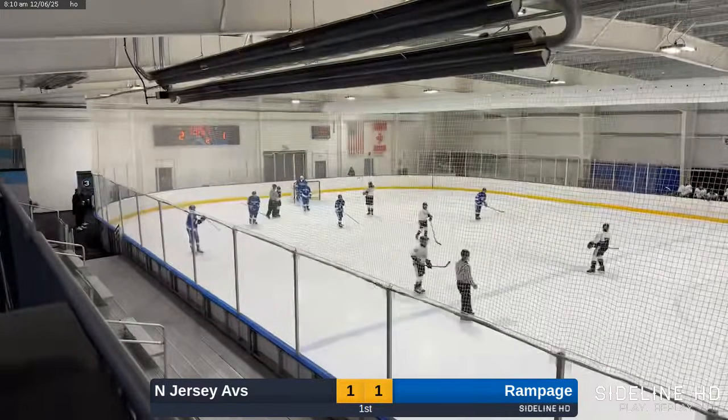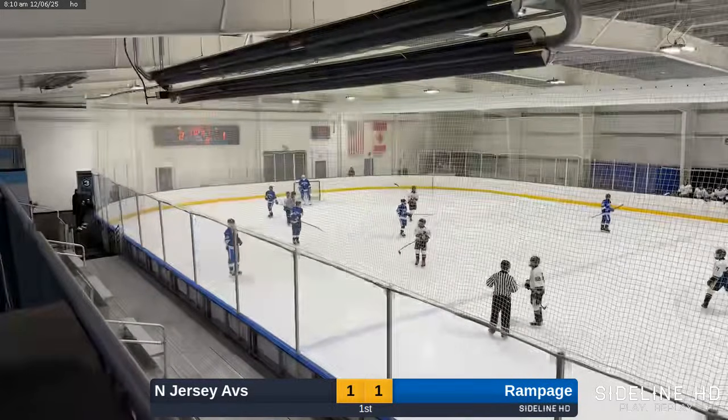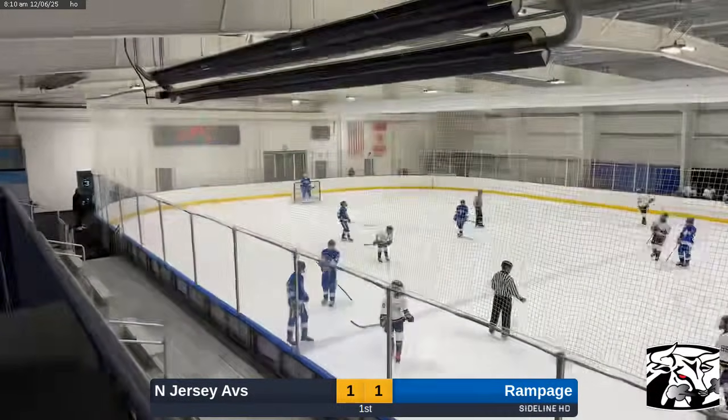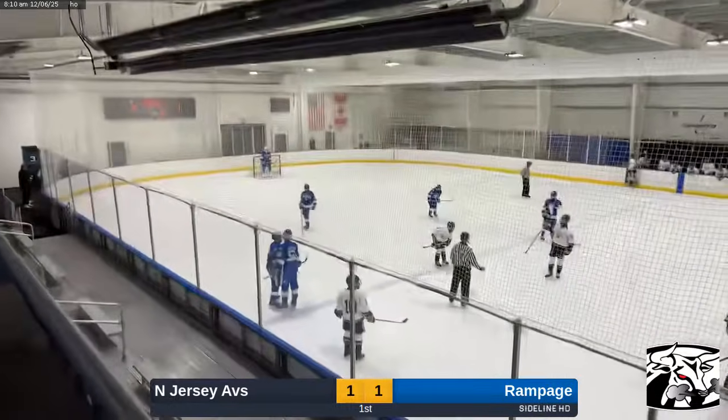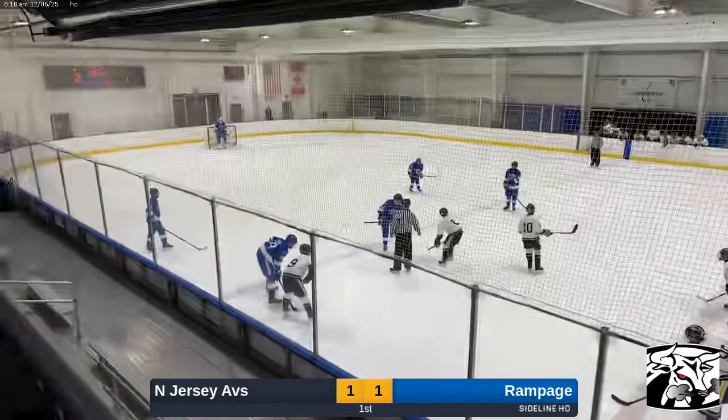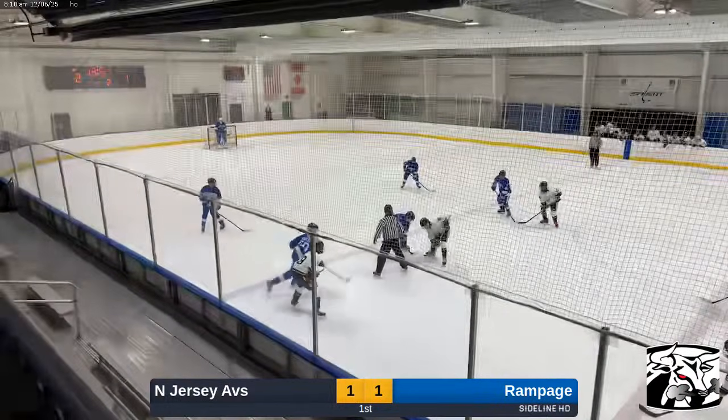It looks like he's got a C on his jersey. Yeah. Refs talking it through. No harm, no foul. We're going to have a neutral zone face-off here. We got Haas in there now still. Catcher talking it over. Catcher steps back in.